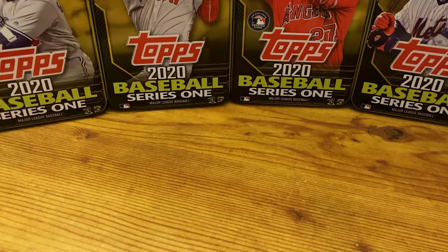But that Gavin Lux Super Fractor, I sold it for $3,850. So if you look back on this in 20 years, and Gavin Lux is the greatest baseball player of all time, and that's a $100 million card, well, I made a mistake. But at the same time, I was able to buy a lot of other cards with that money, and you never know in this industry, so I don't hold any regrets for it, even if it turns out to be a massive card in the future.